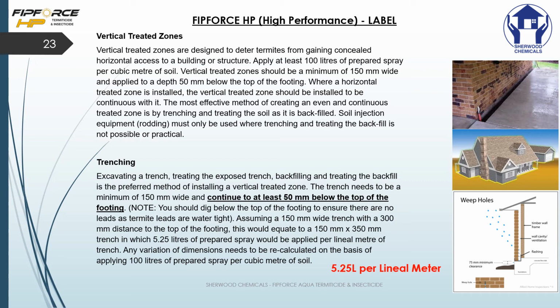Soil injection equipment or rodding must only be used where trenching and treating the backfill is not possible or practical, meaning the customer does not want the concrete cut. So you would drill and inject at the new label rates.